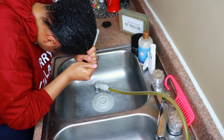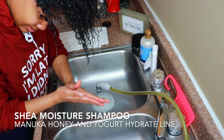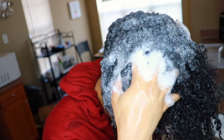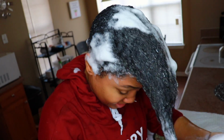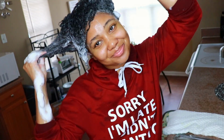I am following up with a second shampoo of choice because, hello, rinse, lather, repeat. So today I'm using the Shea Moisture Hydrate and Repair Shampoo. This one is from the Manuka Honey and Yogurt line. I don't ball my hair up on my head like a shampoo commercial. I do let my ends hang freely and then I rinse this out.